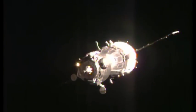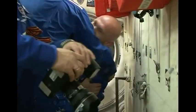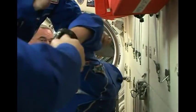The trio caught up with the International Space Station after about 6 hours and docked to the Rassvet module. Once the hatches were open, they were greeted by the crew members already on board before getting a chance to say hello to friends and family watching from down on Earth.